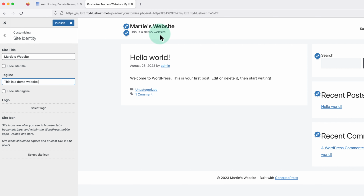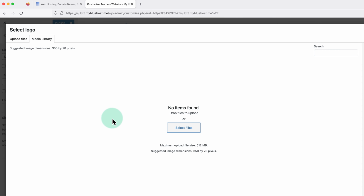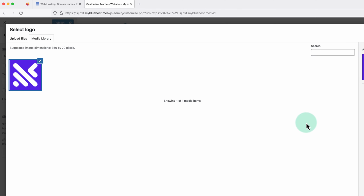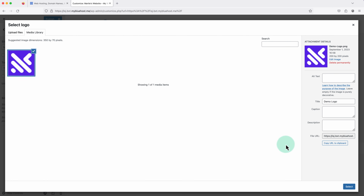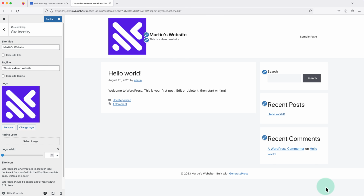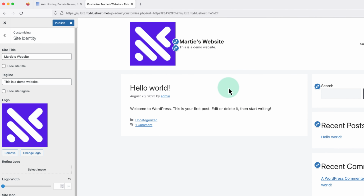Now, this is already looking pretty good, but if we have a logo image we'd like to use, we just need to click Select Logo on the left, then click Select Files in the middle, find the image on our computer, click on it, and click Open. Then once the image has been uploaded, we need to click Select in the bottom right. Then here we have an option to crop our image if we need to, or we can click Skip Cropping. And when we do this, we'll see our logo now appears at the top.